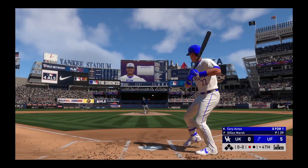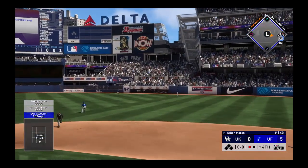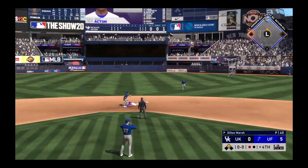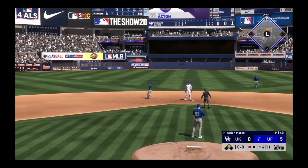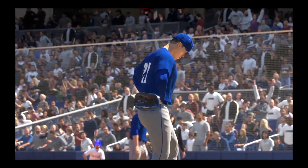Here's the first pitch to him. And it's belted high and deep into right center. Oh, smoke. And, oh, he missed a home run by a matter of feet. It's off the wall. He's safe at second base as he legs out a double.